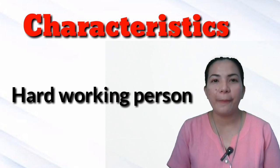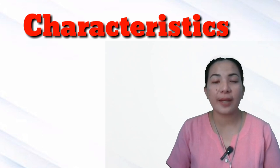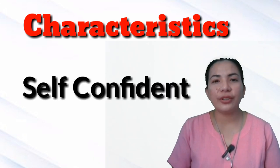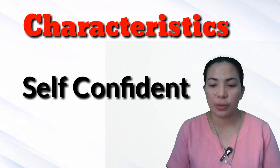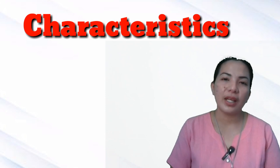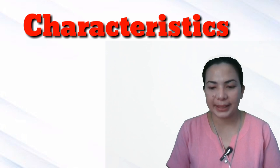So yan yung mga characteristics of a hardworking person. Okay, self-confident. Another one is self-confident. Entrepreneurs have confidence in one's ability and own judgment. They exhibit self-confidence in order to cope with all the risks of operating their own businesses. They are confident to operate their own business.